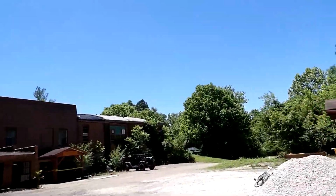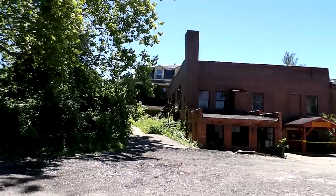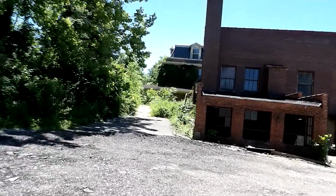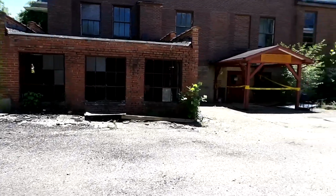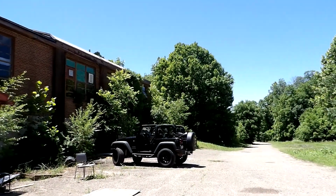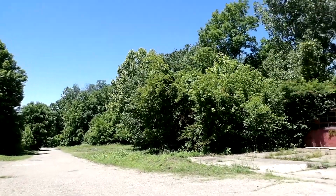Here's the back side. You see the original building with the windows was built in 1908. And this one was probably added later, maybe in the 40s. It looks a little newer construction. See, there's tunnels. I bet they lead back to the residence over there.